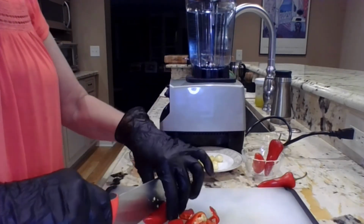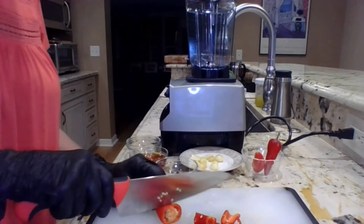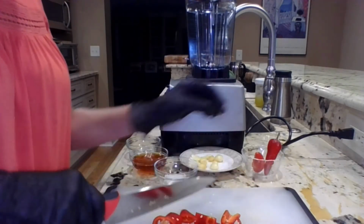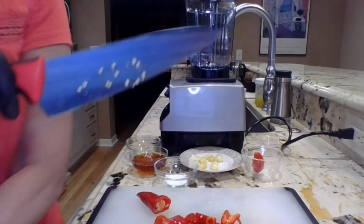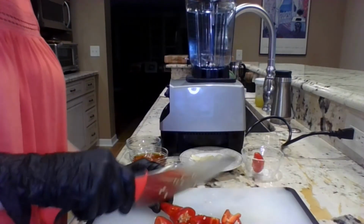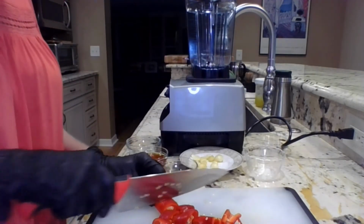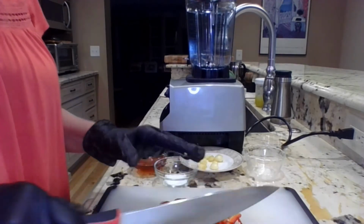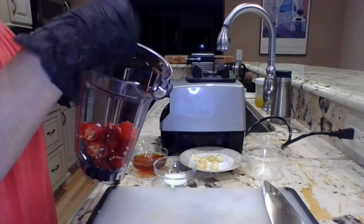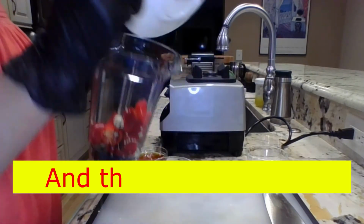And I'll show you the consistency. Now you'll see that the seeds are falling all over my cutting board. I do want to keep those seeds. The seeds are where the heat is. I will tell you that when you put this thing through the chopper, don't put your nose in there and take a nice big deep breath in to try to get the aroma. I'm going to put the chopped chili peppers into the processor.